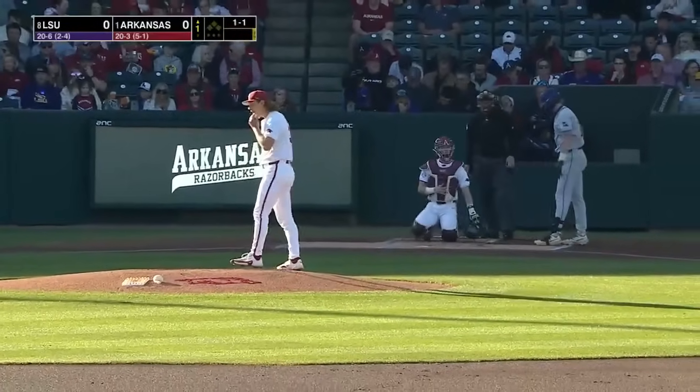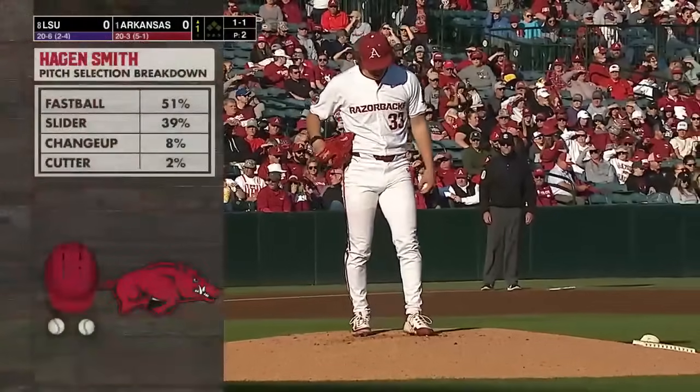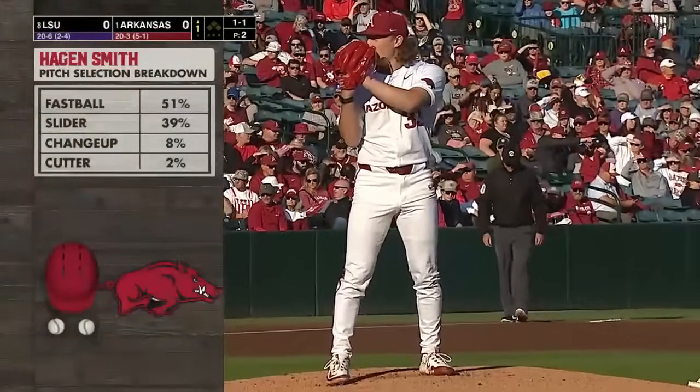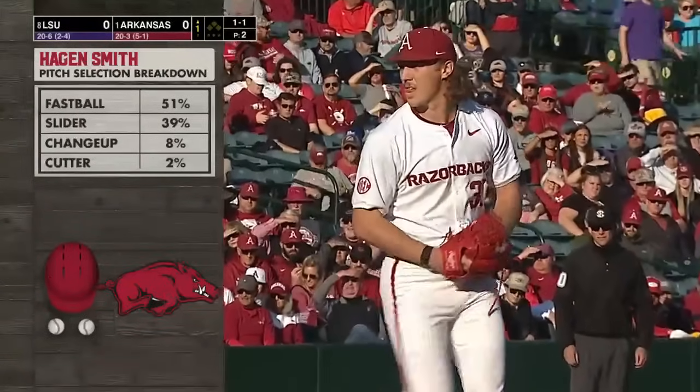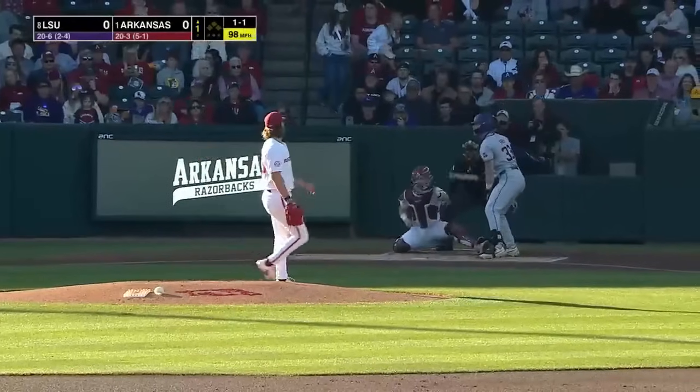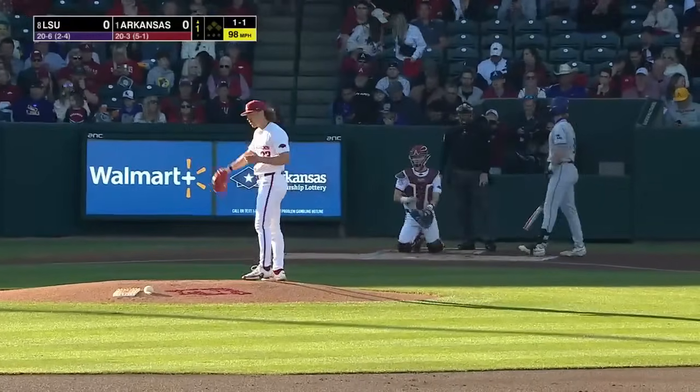Ball and a strike to Fry. Here's a look at his breakdown. Yeah, fastball slider primarily. He'll show you a few changeups. Against lefties, it's about 50-50 fastball slider. Back to 98.